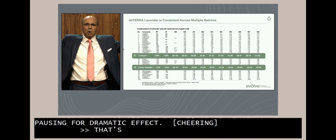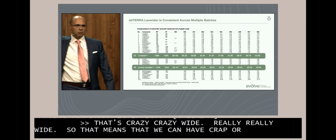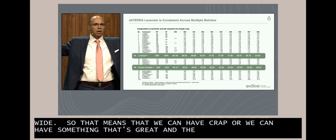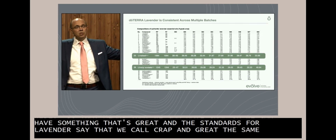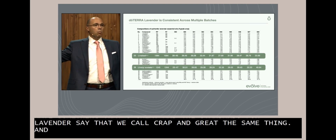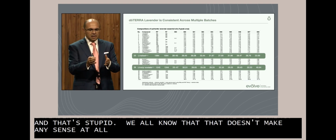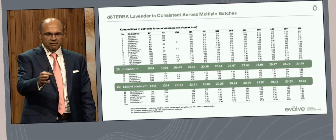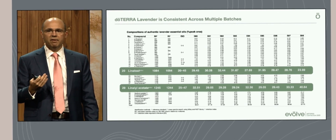Really, really wide. So that means that we can have crap, or we can have something that's great. And the standards for lavender say that we call crap and great the same thing. And that's stupid, right? We all know that that doesn't make any sense at all. And so what we're saying here is that when you look at our lavenders, each one of those lavenders across that screen is a doTERRA lavender. Look at how much we vary.